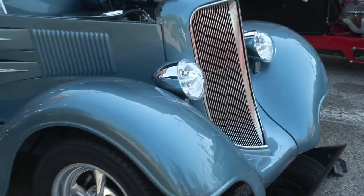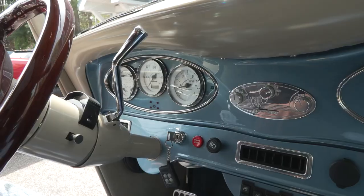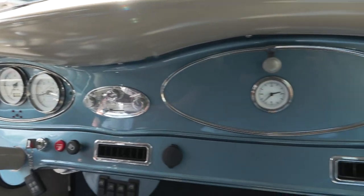The grille is in backwards, re-chromed and put in backwards to give it the slant, like the front end slants, and it has the full running boards up the length of the car, fender to fender. It's modernized inside as far as leather interior and electric windows and power seat and all the options you get in the newer cars.